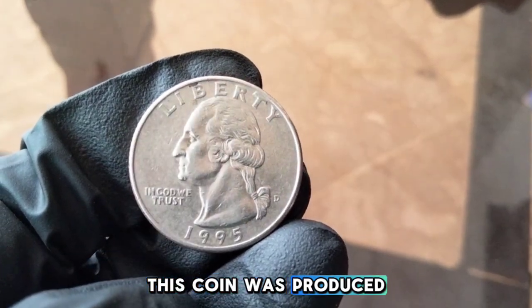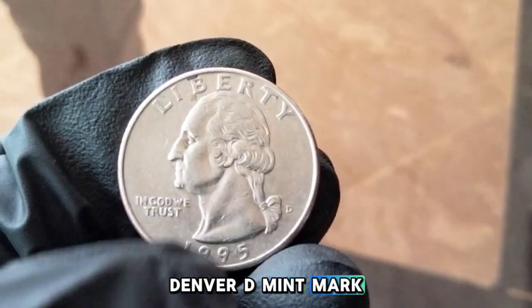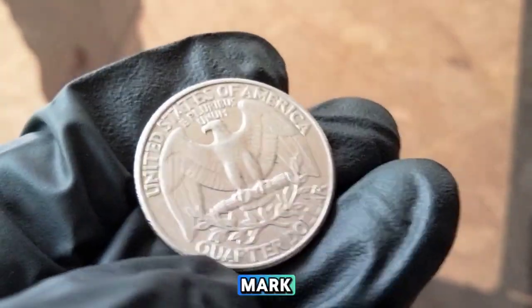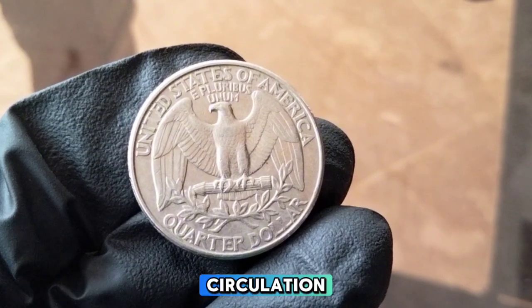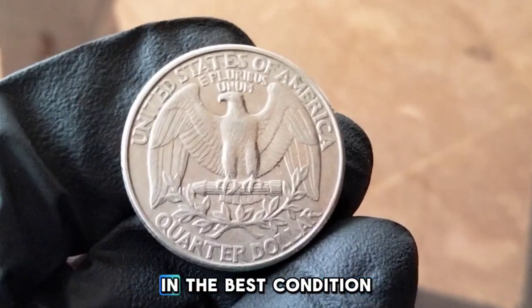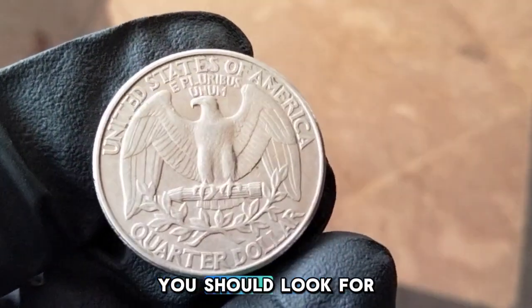This coin was produced at three main mints: Philadelphia, no mint mark; Denver, D mint mark; and San Francisco, S mint mark, which primarily produced proof coins. The majority of these coins were made for circulation, but as always, collectors seek out coins in the best condition, typically uncirculated or with minimal wear. Let's break down what you should look for.